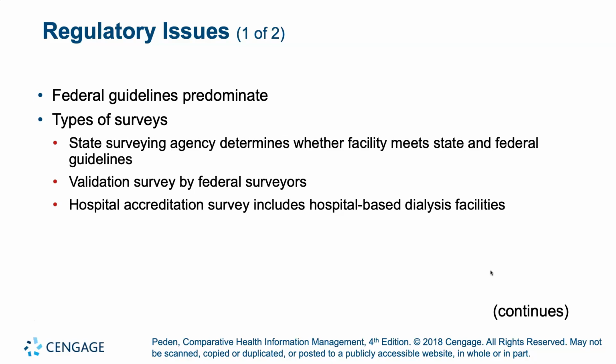So if you show interest, decide that this is a field you want to go into, and you contact your local dialysis center or your local hospital, and they have an opening for HIM related to that, make sure you go and spend some time with federal guidelines, taking a look at those and making sure that you know how they govern this, because they are a highly regulated area.